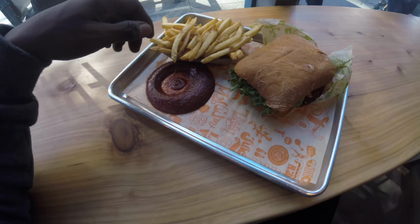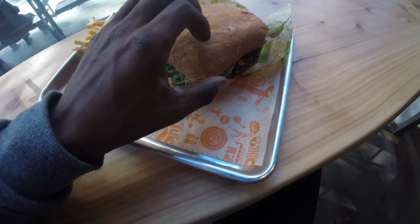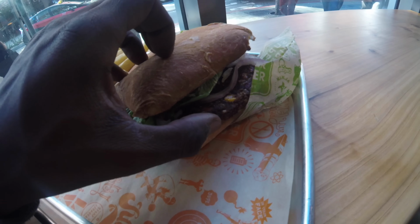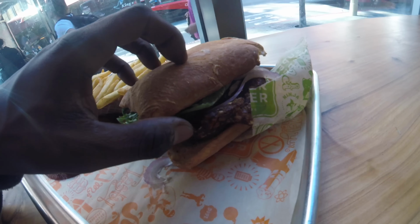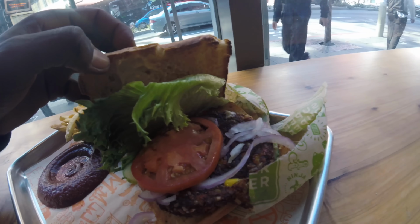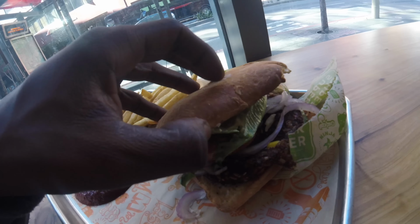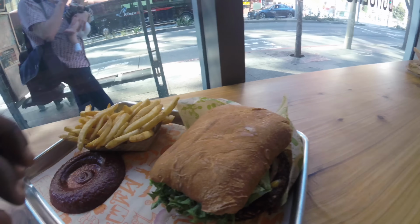Here's the works. Okay, we got the ketchup, which looks really weird, the french fries, and this is the burger. Now this is made from a rice patty. Like I said, I had one of these a couple days ago and it was really good. There's also some hummus underneath, and what is that? That looks like some cucumbers, lettuce, onions. That's some sort of special sauce there. But yeah, we'll see what this one's like.